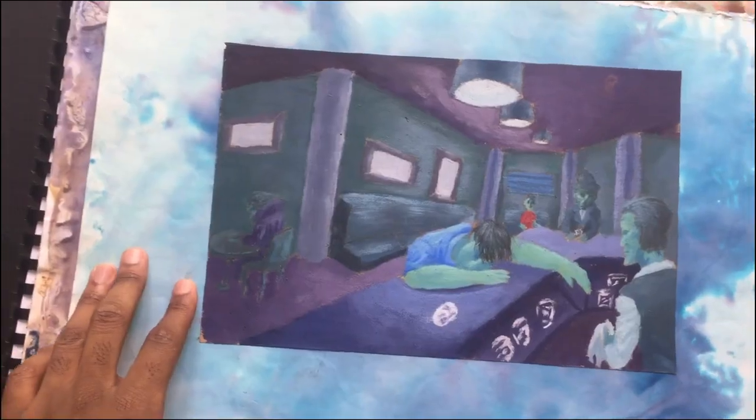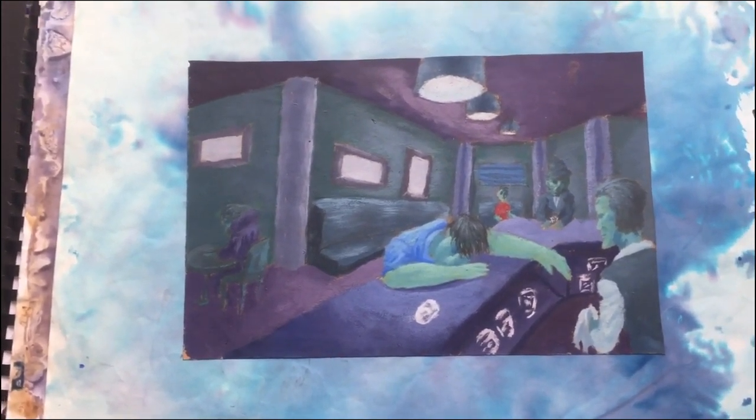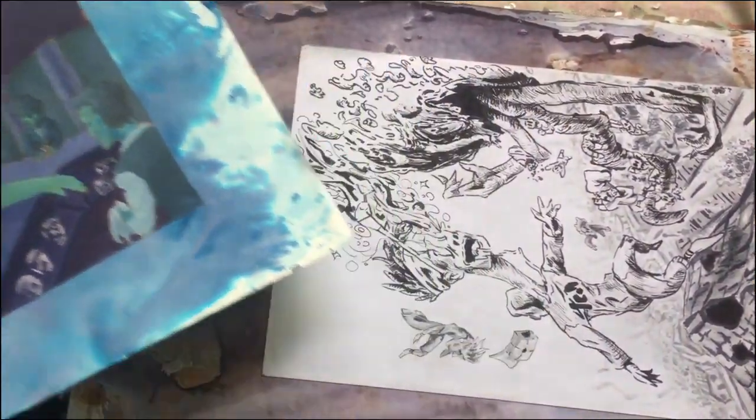And I absolutely hate the prelim. I hate this painting. It's the worst painting. Not the worst painting. The worst painting is coming up, but I absolutely hate this painting.